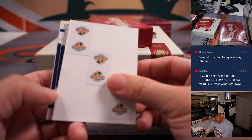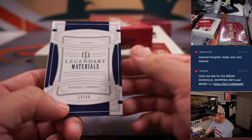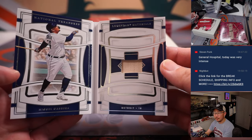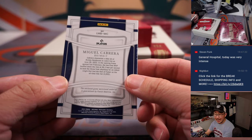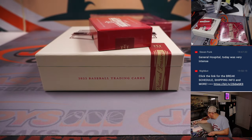And the book, a legend, Miguel Cabrera, definitely a legend. 18 out of 49. Tigers are a number block team. Detroit 8 is for Carl.